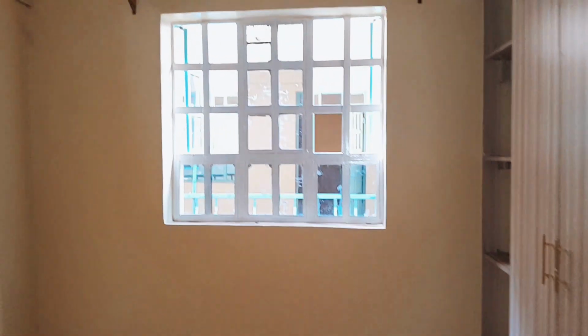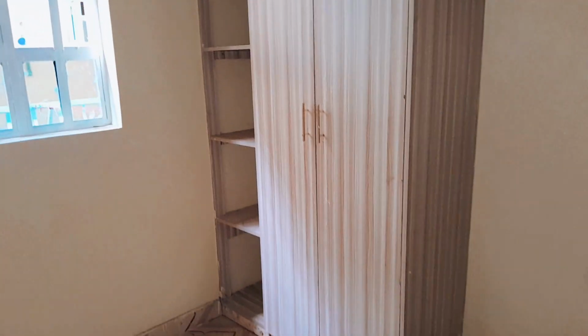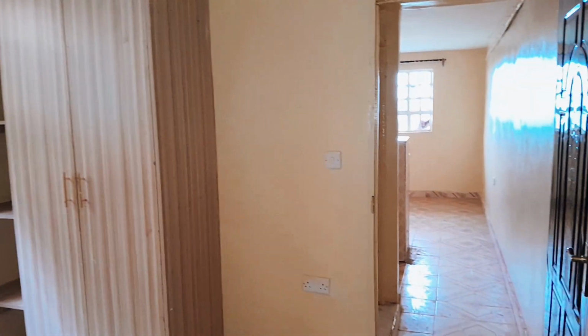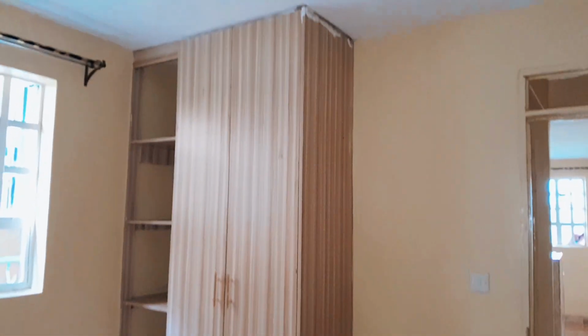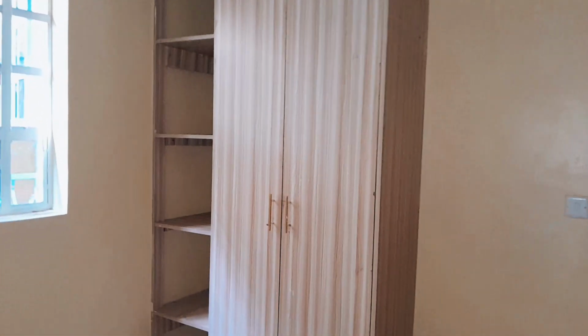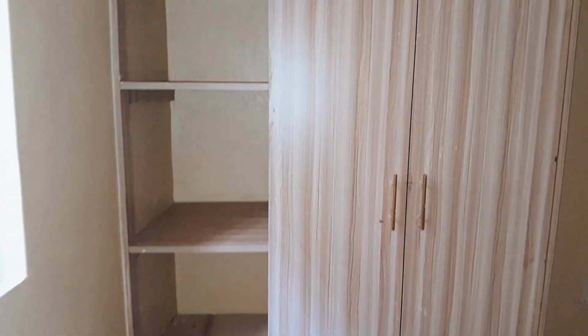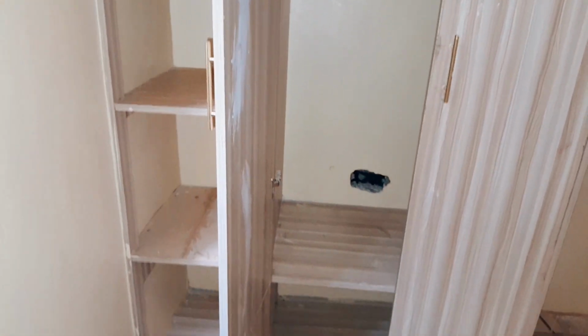Yeah, walls so clean guys. Dirisha yake inakaa hivyo. Then okay, from this side, that's the view from this side. That's the view. You can see guys, so cute. Kuna wardrobe hapa. Yo, the wardrobe, so cute. Inakaa hivyo.